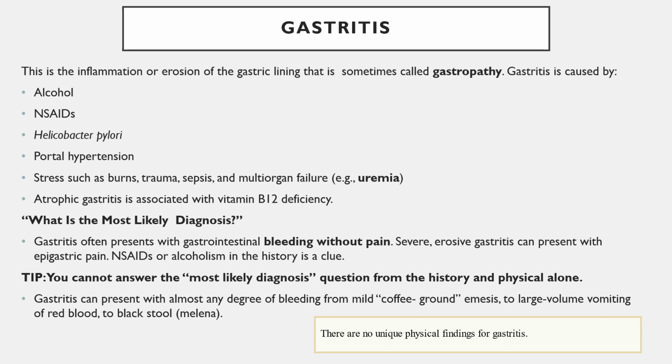Gastritis can also present with any degree of bleeding, from mild coffee ground emesis to large volume vomiting of red blood, or black stools, melena. There is also a clinical tip in the right lower corner that there is no unique physical finding for gastritis.